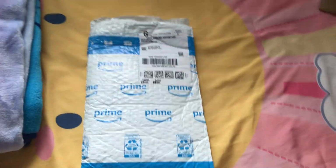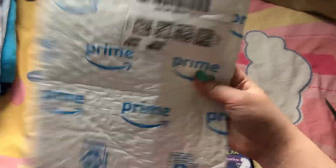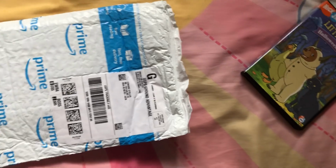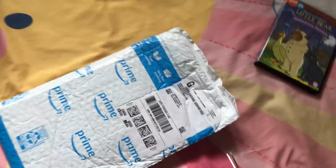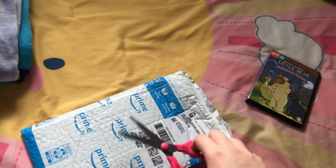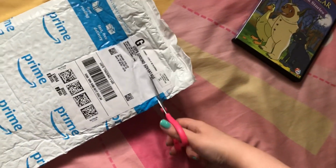And I have one more package to open. This is the Amazon Prime package. So there's another DVD inside. So let's just cut it open. Not the DVD, but I don't want to damage it. But the package, yeah. Give me 1 second while I do this part.